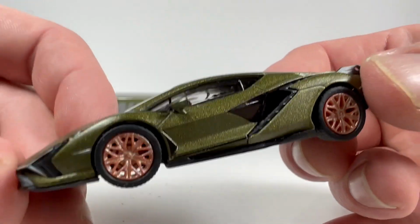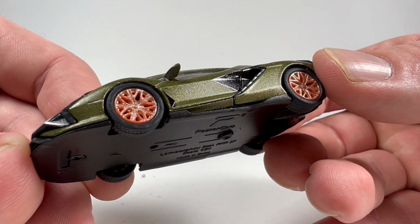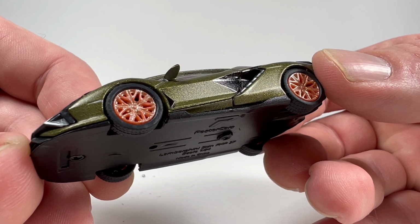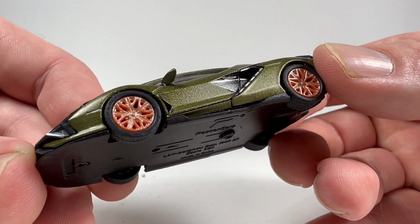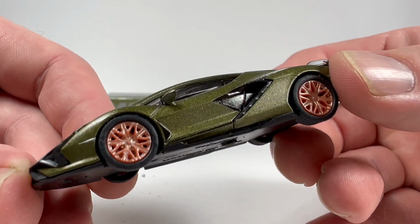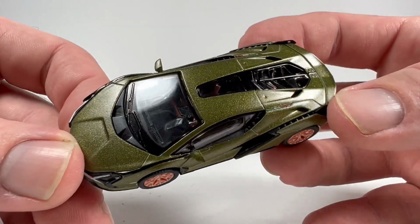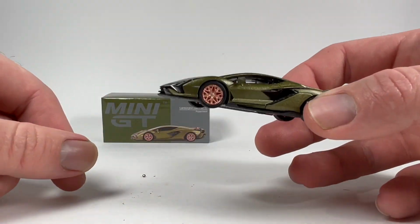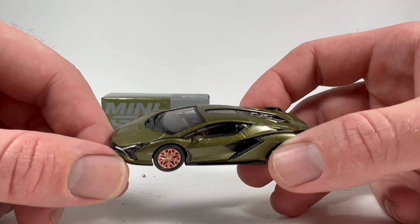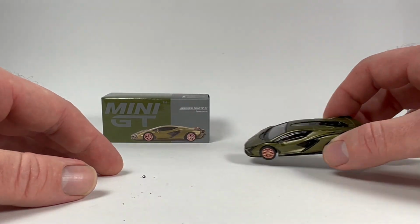The only thing that might be a nick on it is the color of the wheels looks a little bit weird. I guess we'll see how it compares to the Mini GT. I don't know what the real car looks like, but it's almost like a bronze over the top of a silver, and it makes for a kind of weird looking wheel. But all the details are pretty much there. It's somewhat heavy. It's a metal body, plastic base again, and it does have a weight to it for that construction.